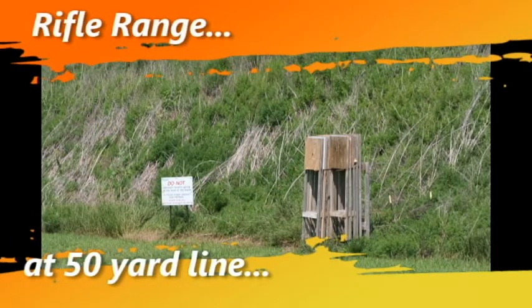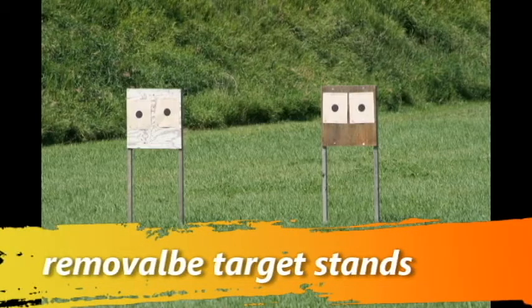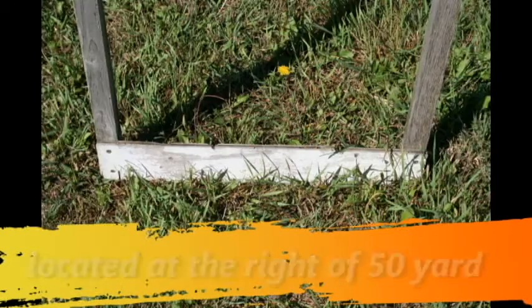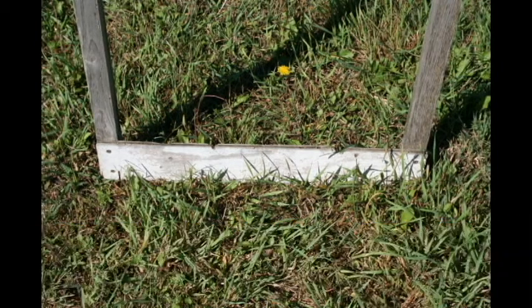At the rifle range, at the 50-yard line, there are removable target stands. At the 50-yard line, there are holes in the ground to place the target stands. These target stands are located at the right of the 50-yard line next to the berm. Make sure the crossbeam of the 50-yard target stands goes to the ground. This will ensure that the bullets will hit the berm and do not leave the range.